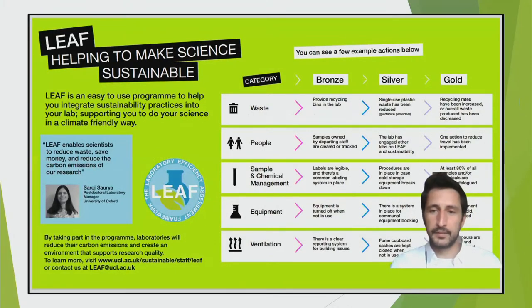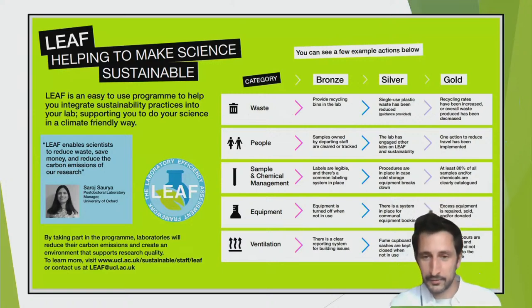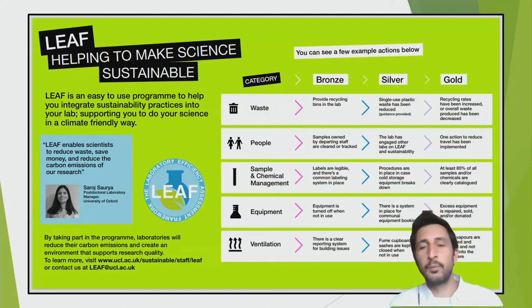I won't go through it all, but these are some of the targets you might be expected to do in LEAF, but I think really the best thing I can say is just sign up. I'm lowering my head a bit so you can see it. We're just asking you to do things that align with good lab practice. Like I said in the beginning, just like with quality research, with sustainable research, we want to promote good lab practice. So sign up and you can get in touch if you have questions on how this works.